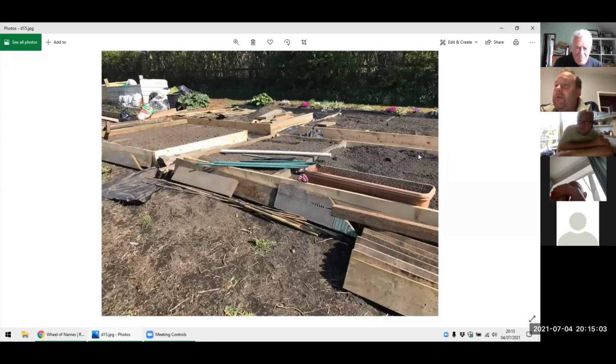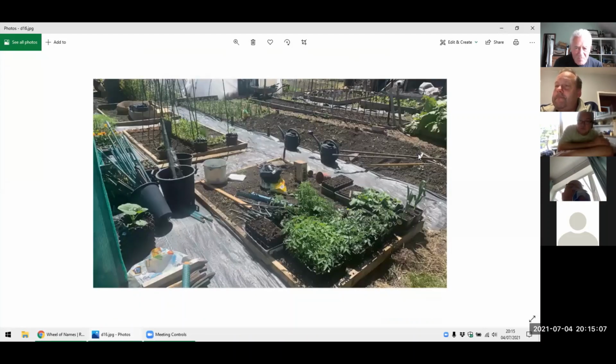And that's it looking up. And then this is a little bit later on, where I started to again split the long beds into three, and this is actually a recent one, or well, it was last year. And as you can see, I've actually done square foot gardening. All of these now are square foot gardening.